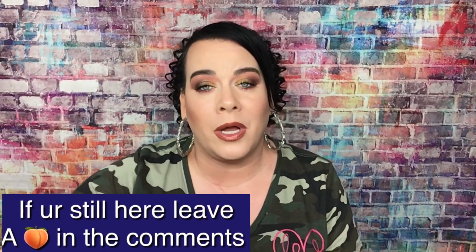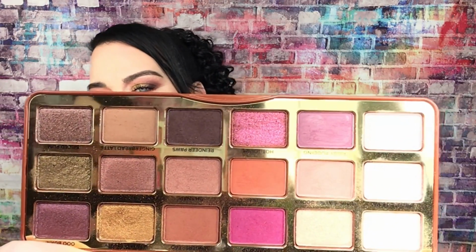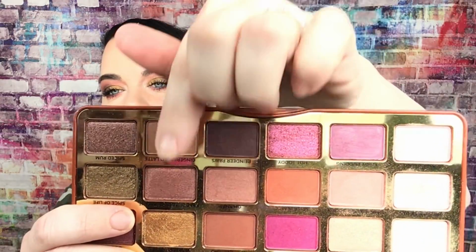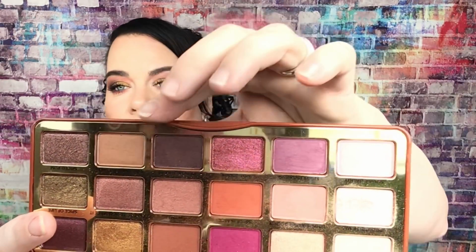So if you stay to the end, I want to tell you what I am wearing on my eyes today. It is this Too Faced Gingerbread palette. This is an oldie but goodie, and I fell back in love with this palette again. I really like it. This is what it looks like right there. So I have this green on my outer lid, and then this color right here on the inner lid. I have this color here and this color in my transition, and then I deepen it up with the brown, and that's it. That's all I use, and it still smells good.